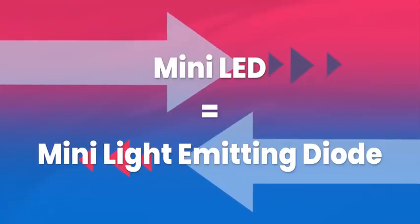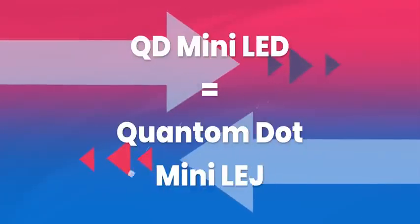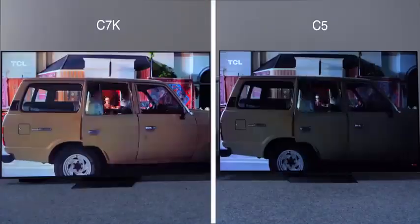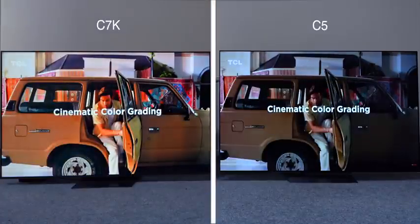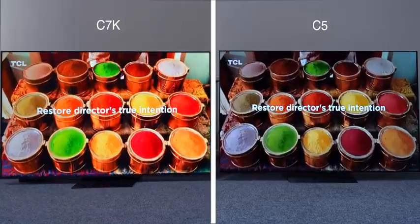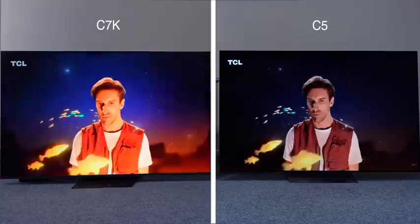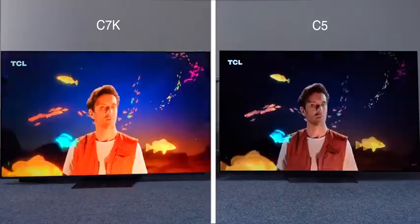Oh, and Mini LED? Well, that stands for Mini Light Emitting Diode, or lots of tiny LED lights behind your screen powering your picture. So in this case, the C7K uses what's known as QD Mini LED, or Quantum Dot Mini LED. And this isn't your standard "it's a bit brighter" gimmick. This uses all of the advantages of Mini LED, but also adds in tiny nanocrystals called quantum dots to enhance colour and brightness. And this is where it leaves the LG C5 OLED in the dust.